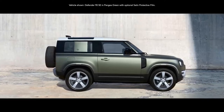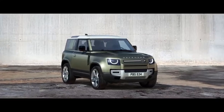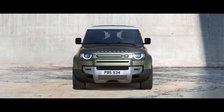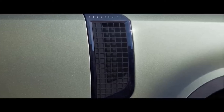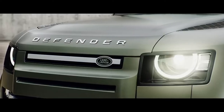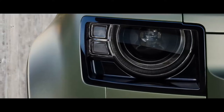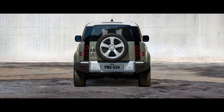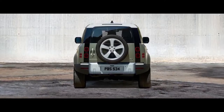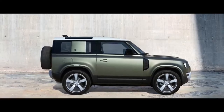Introducing Land Rover Defender, capable of great things. With a reassuringly recognizable silhouette, compelling proportions, and a go-anywhere, do-anything attitude. Everything about this vehicle exudes quiet confidence. The characterful design of the LED headlights provides undoubted modernity. Solid shoulders and powerful squared-off wheel arches communicate the vehicle's purposeful stance.